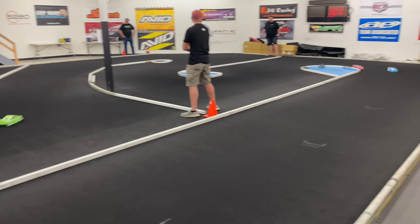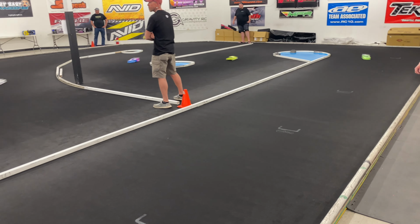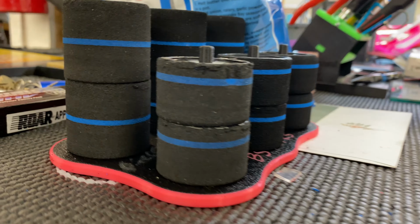So this is also where we're going to be holding PN Nationals, which is actually next week. We'll have more coverage on PN Nationals since it's Mini Z, and that's what we focus on.